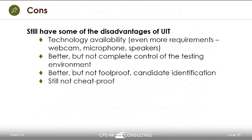Okay, so in terms of some of the disadvantages, again, the candidate is required to have even more equipment available with the webcam and speaker requirements. Typically, that's not a problem, but it is something that we do have to have all candidates have that availability through their computer to take use of this technology. There's better control of the testing environment, but again, not complete control. And this can vary, again, based on what type of remote proctoring agreement that you have.